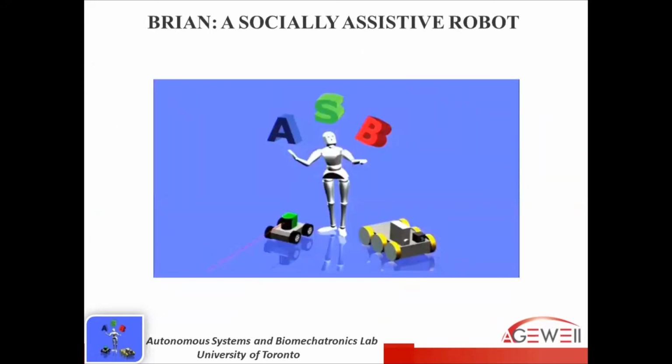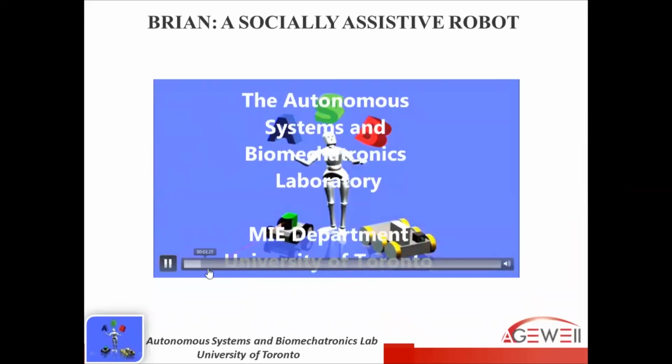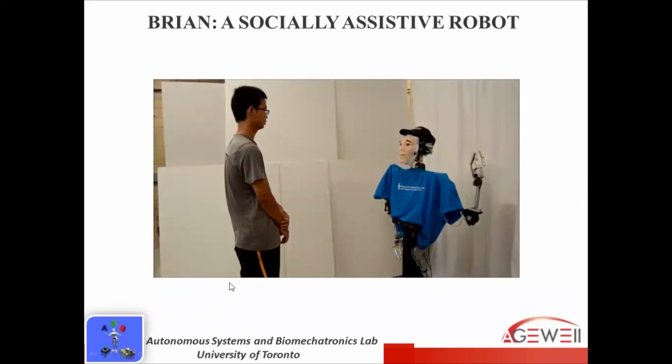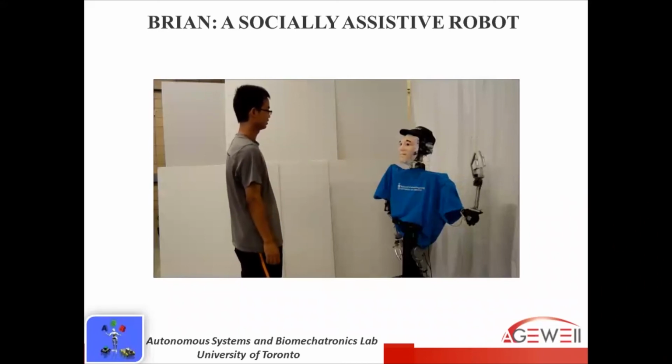So this is our first robot that we ever developed, Brian. I'm just going to play a quick video just to show you what Brian looks like. And then I'll talk about a few of the studies we've conducted with Brian. So you can see, as I was mentioning before, you can hear a little bit of Brian's voice. But you can see that Brian has those human-like features that I was mentioning. It has facial expression, so it can smile, it can become sad, and it waves, similar to how we do as people. And then it has this clear voice in order for it to communicate its intent to people.